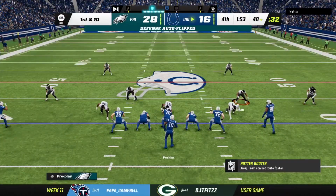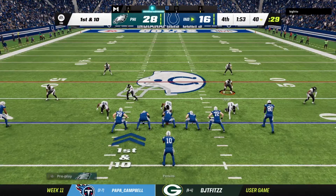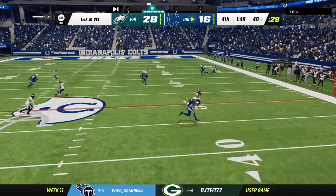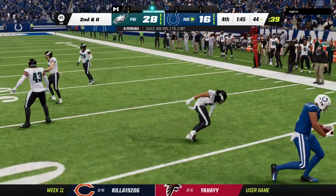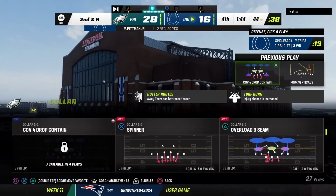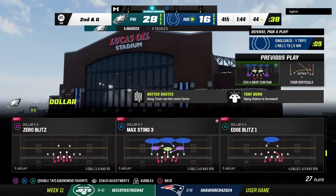So now a fresh set of downs, 1st and 10 after roughing the passer. Now they'll throw here out of the gun. Finding Pittman. Short completion, just 4 yards, and it'll be 2nd down. And right now, defensively, you love that, don't you? I mean, you'll give them that play. And they'll take it every single time.